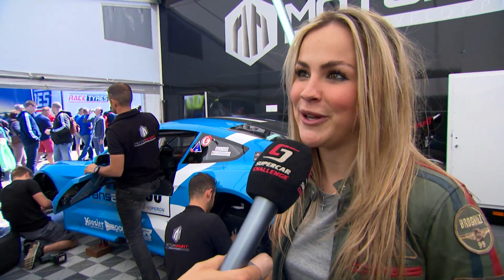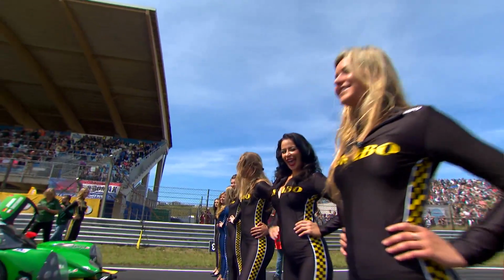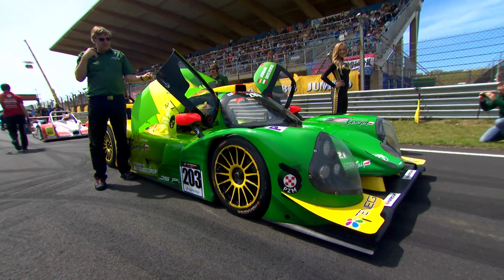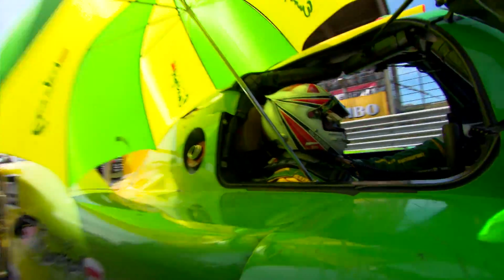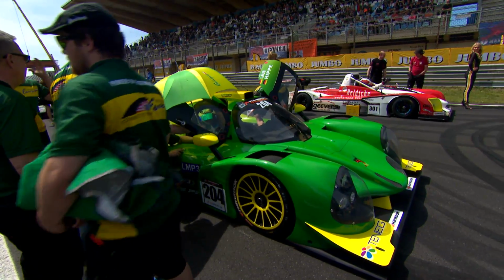In front of the huge crowd then, Sander van Ness is the man on pole position for race 2, and the qualifying grid here set by the second best lap time set by each car. Alongside him, the Ligier JSP3, car number 203, Kuba Schmakovsky. He will share with Wolfgang Jordan. Sander van Ness hands over the Renault to Rob Campus, as in race 1.